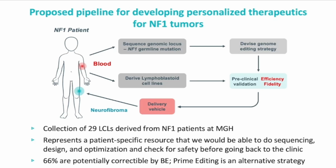We would be able to optimize these strategies on these cell lines before utilizing some sort of delivery vehicle such as AAVs to then deliver our corrective strategy into the patient. Now, in the model I'm showing you, we are designating using this for neurofibromas, but it would work for any cell type. However, we have to continue our efforts to increase efficiency and fidelity of the CRISPR machinery in order to see these gene editing strategies reach the clinic.